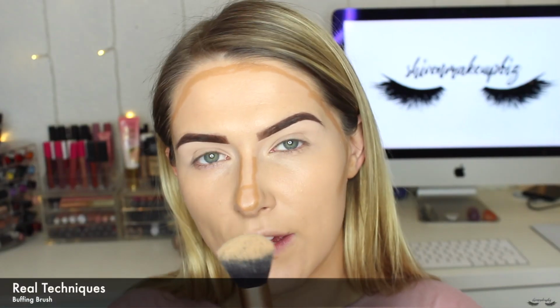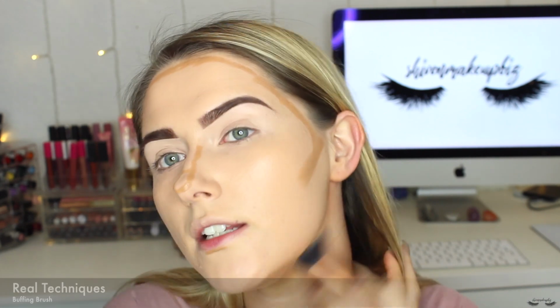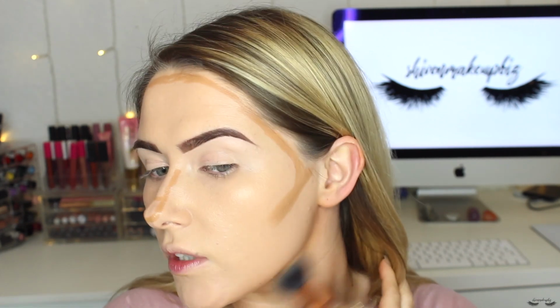And then to blend it in, I'm going to go in with my Real Techniques buffing brush. Just in little circular motions to really blend that cream concealer in.